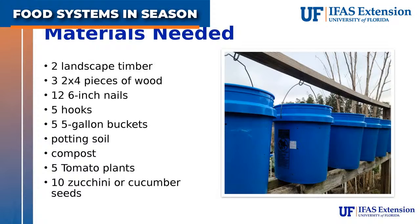We use a combination of potting soil and compost. When we use potting soil alone, it became too compact in the buckets. So we added some compost, or you can use a combination of potting soil and potting mix. And that way you have a more friable or loose soil that doesn't become compact. Then you'll need 5 tomato plants, and then you'll need 10 zucchini or cucumber seeds, or yellow squash seeds, whichever you prefer.